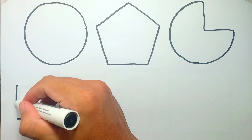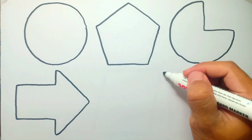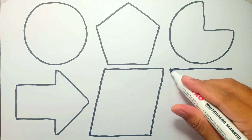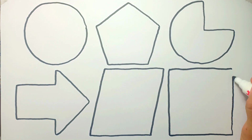And this is arrow. And this is parallelogram. And this is square.